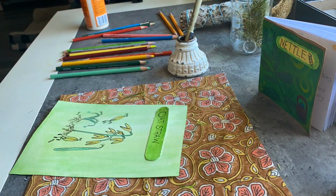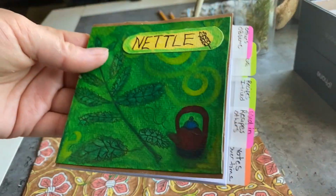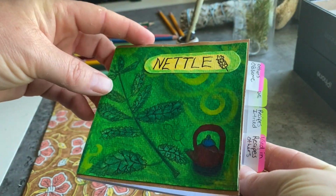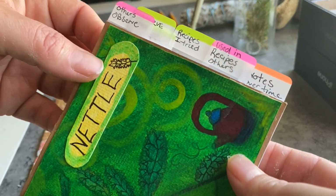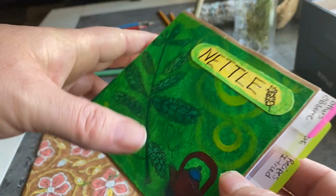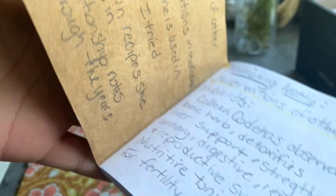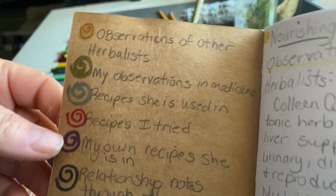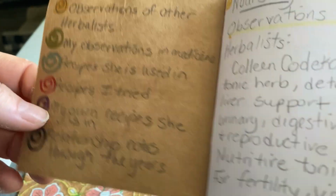I don't need to know 50 to 100 plants anymore. At least that's not my goal. My goal now is to really understand and learn 12 to 20 plants that I know so deeply, so well, that I can make any combination from these beauties for the majority of all healing. And that wisdom came from these amazing grimoires.